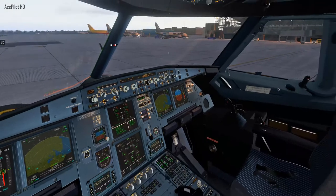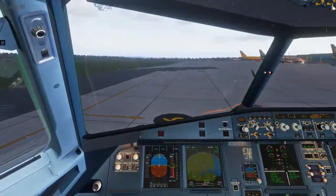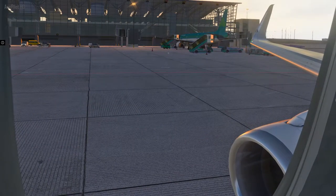Oxygen masks will be released automatically. Hello, 67 Juliet, calling down from radar box 3-8-5-0. And help children and other passengers.